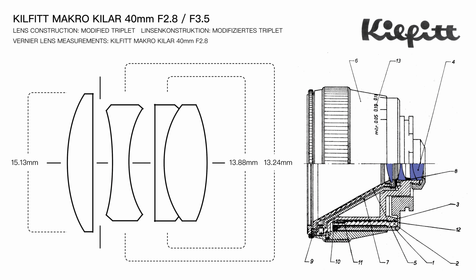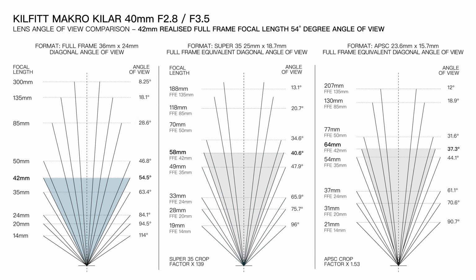The front first element diameter measures just 15.13 mm. Where the published lens focal length specification states 40 mm, actual image rendering correlates to a 42 mm lens field of view. The realized diagonal angle of view is 54 degrees.